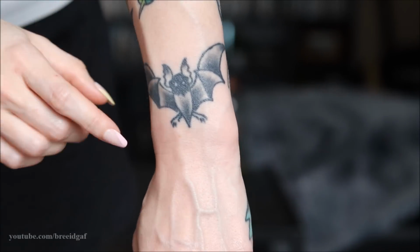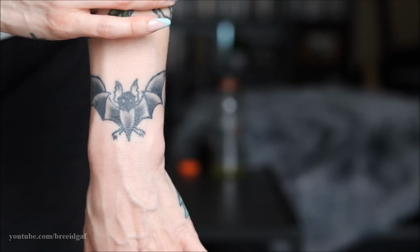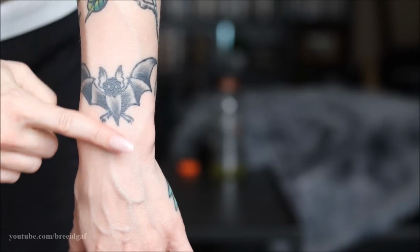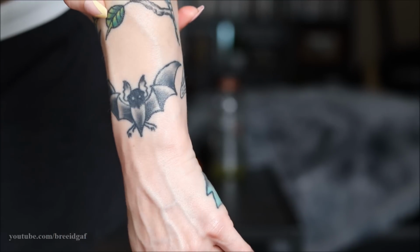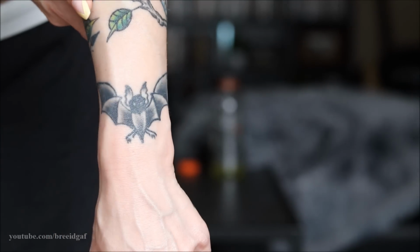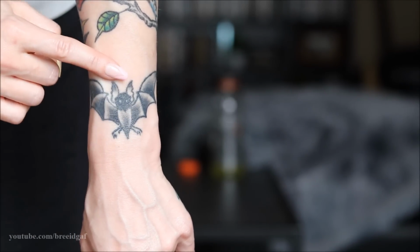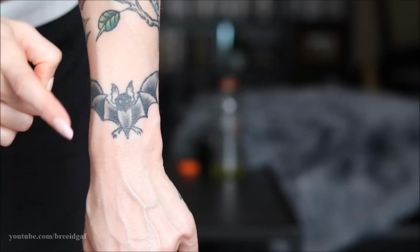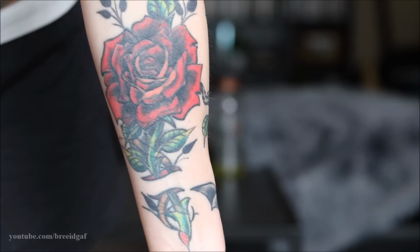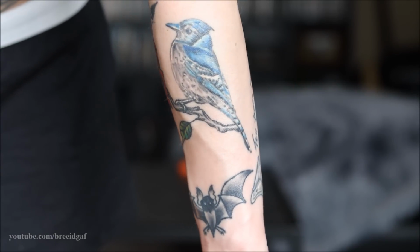Right underneath that, I have one of my favorite tattoos ever. I know it's a small one, but it's literally one of my favorites. And it's just this little bat right here. I absolutely love Halloween. I love bats. This was a Friday the 13th flash sale they were having, so I got this little bat. Still to this day, this is one of my favorite tattoos that I have, this little bat right there. That is that part of my arm there.